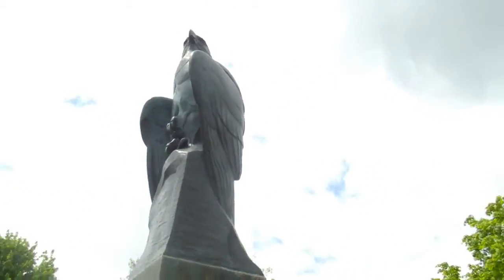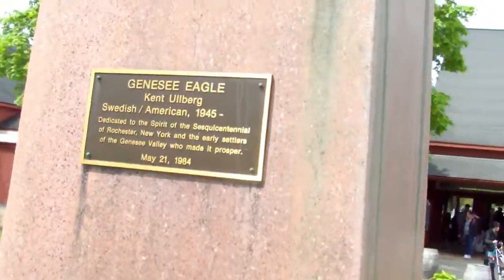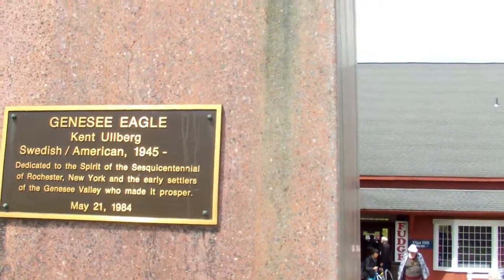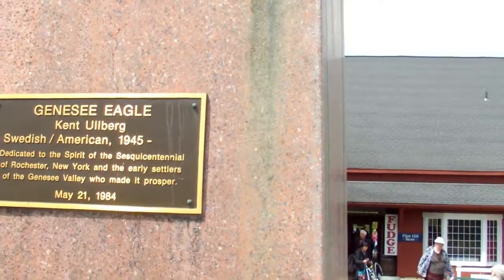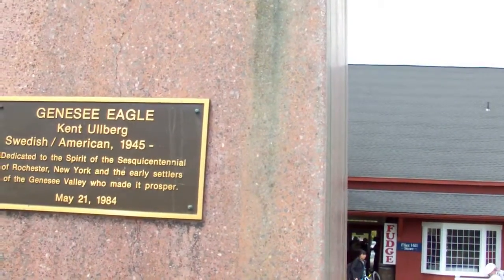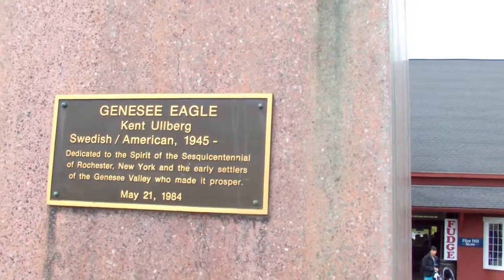Is that magnificent or what? Let's take a look at what this is. Genesee Eagle, Kent Olberg, Swedish American, 1945. Dedicated to the spirit of, I'm not going to try to pronounce that, of Rochester, New York, and the early settlers of the Genesee Valley who made it prosper, May 21, 1984. Magnificent.